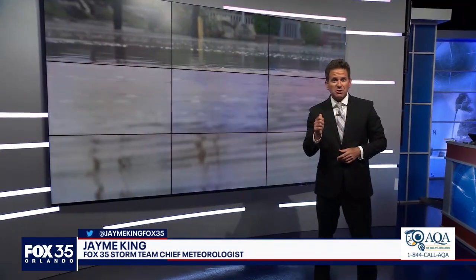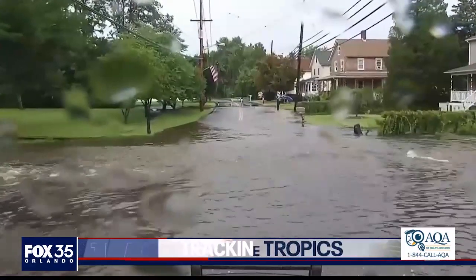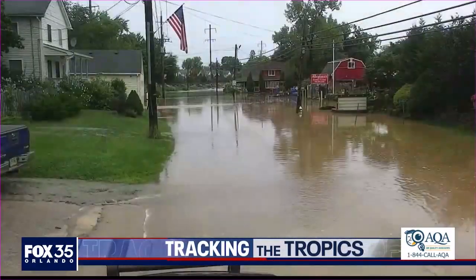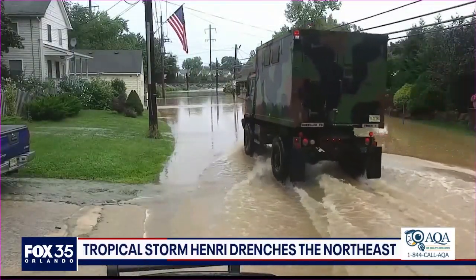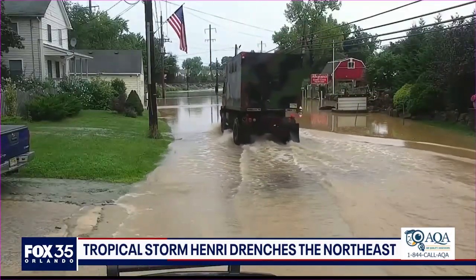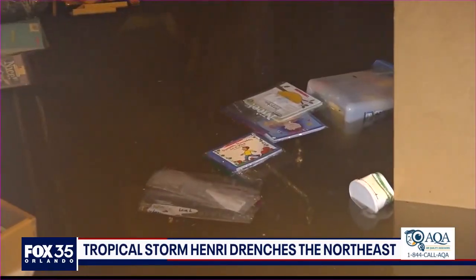Welcome back to Fox 35's Tracking the Tropics special report. The Northeast has already seen its first landfall of hurricane season. Tropical Storm Henri weakened from a hurricane before making landfall along the coast of Rhode Island. The system drenched New York City. In fact, the National Weather Service says nearly 2 inches of rain fell in Central Park in only an hour's time. That's the most since recording began.